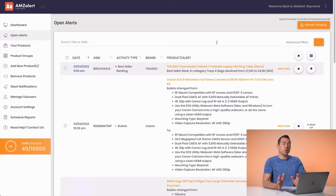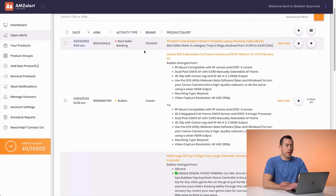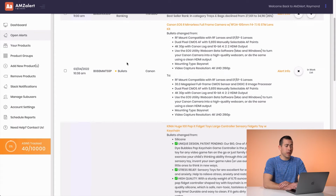So now let's take another quick look through the different open alerts just so you have a better idea there. So you got bestseller ranking changes, that's going to tell you if you went up or down. You got bullet point changes. If there was anything that was maybe on accident that got changed, you want to be alerted for your own ASINs. Or like I mentioned before, like your competitors making changes to their bullet points, if they made changes, then you want to maybe see how that affects their BSR or keyword ranking down the line.